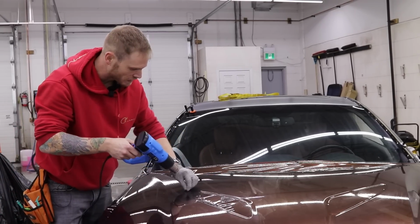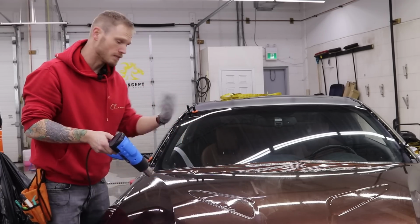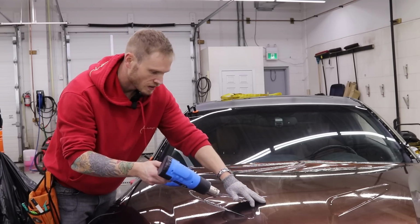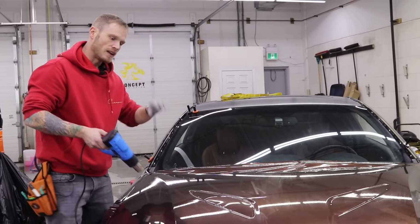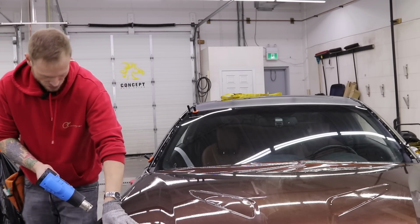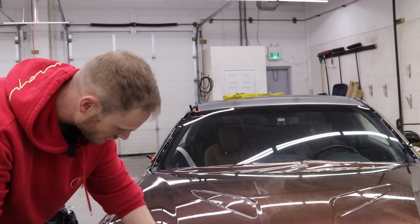they're so tight fitting that when I tuck the vinyl in very far, the vinyl twists, and it doesn't matter if I wrap the hood in Avery or 3M on the Genesis coupe. For whatever reason, and I've done a lot of these cars, probably like 30 of them, in all different vinyls, Vivid, Avery, Hexis, 3M, it doesn't matter. The vents twist. So if you have one of these, something to keep in mind.